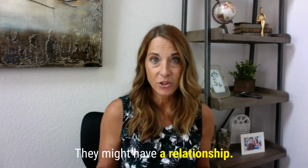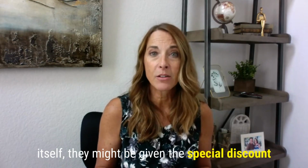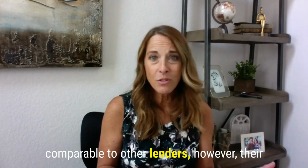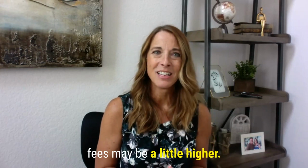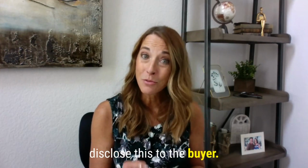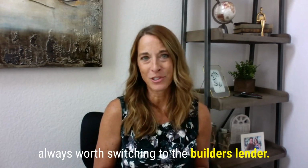They might have a relationship. They might have interest in the lending institution itself. And they might be given a special discount on points to buy down the interest rate. The builder's lenders rates are usually comparable to other lenders. However, their fees may be a little higher. It just depends on the lender. If the builder has an interest in the lender, the builder must disclose this to the buyer. And the buyer incentives are almost always worth switching to the builder's lender.